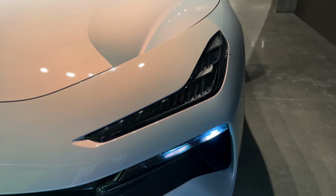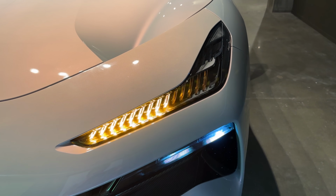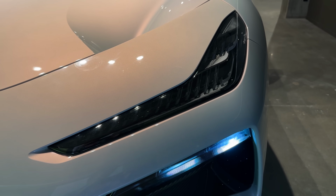Up front, you also have a cool turn signal look. It lights up gradually, you can see, shooting out from the middle of the car, although I'm not sure if that turn signal design will be allowed on US market versions of the Eletre. This is a European model, and so it has some European-specific changes, and that turn signal, I'm not sure if it complies with regulations, so it may not make it, but it is pretty cool.